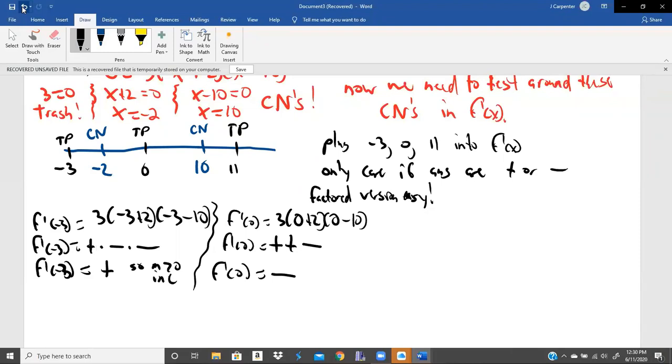So that can very easily happen. You got to be careful. A lot of people just get in the, oh, positive, positive, the last one's positive. No, be very careful. Watch your signed arithmetic. It makes a big difference. So because the derivative at 0 is negative, that means the slope is negative. It means it's decreasing.